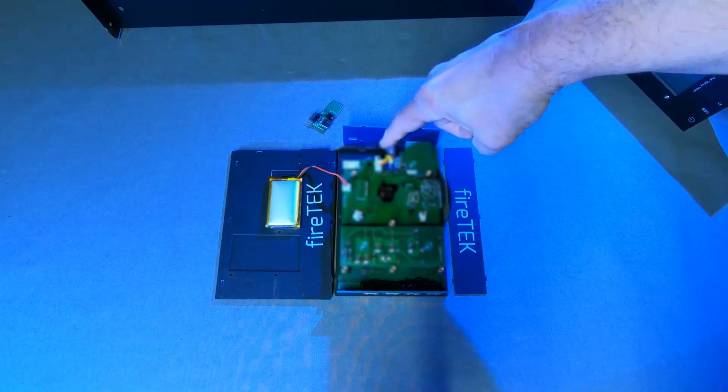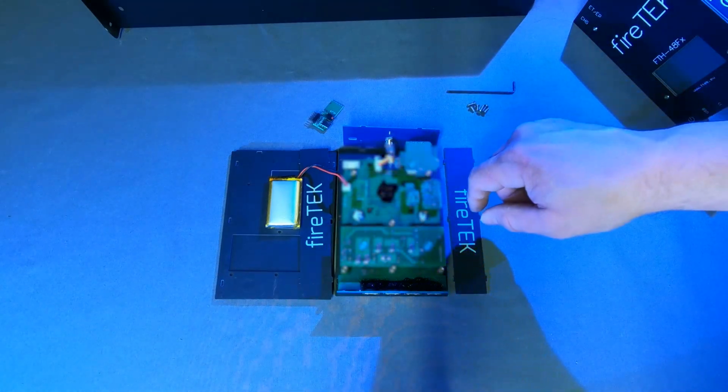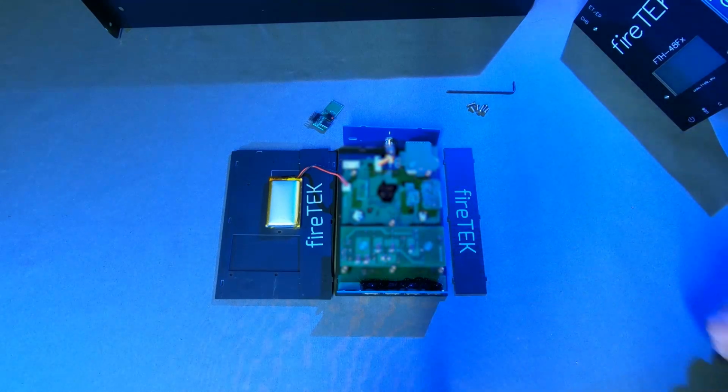We can see the power switch here has a plug on the board for it. Our battery can be replaced. We have a DMX board here. We have a timecode board. We have an integration board here as well. All of these are optional upgrades or replacements.